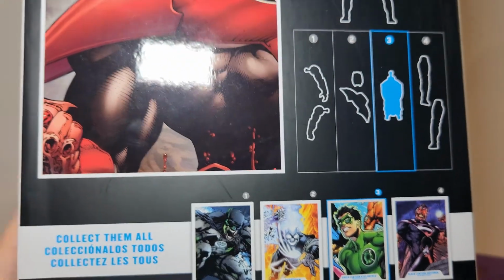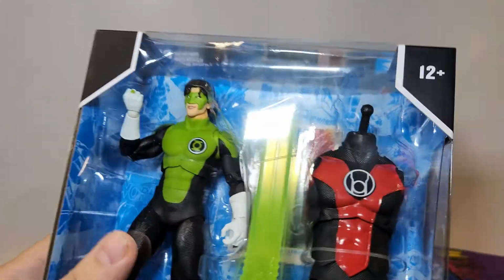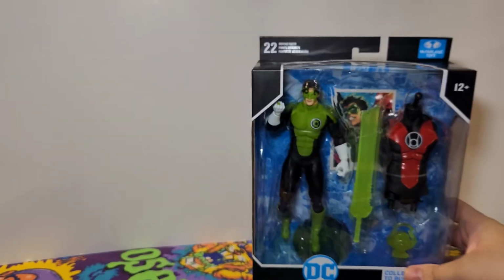So look forward to that hopefully sometime soon. Well, no, actually, eventually, I'm in no rush right now. But, so there is Kyle Rayner.